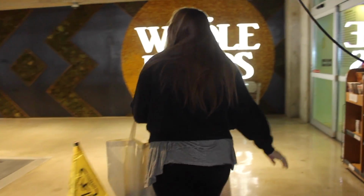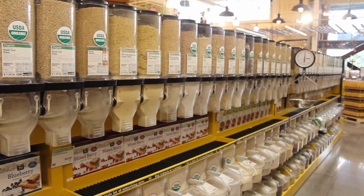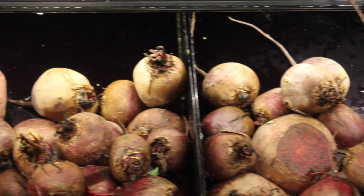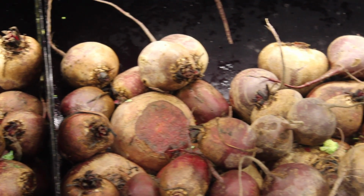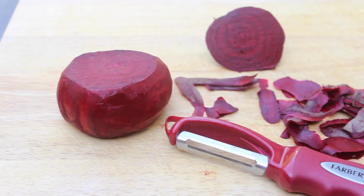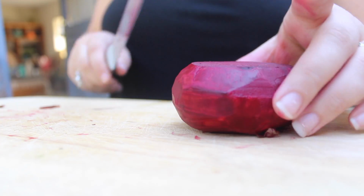Once I knew what I needed, I headed to Whole Foods, because they have a pretty great bulk section as well as a really good package-free produce section. They had some beets that had wrap ties on them, so I skipped over those and got the ones that were just plain by themselves, snagged a few of those, and headed back to the kitchen. I used this little peeler to peel off the outside of the beets, which I already had, but if you guys need one, I can link it below.